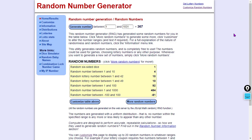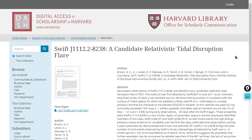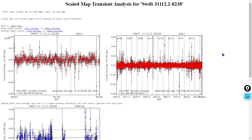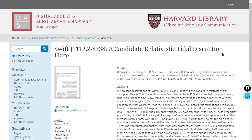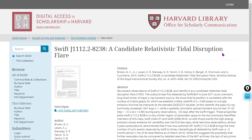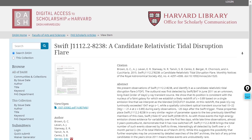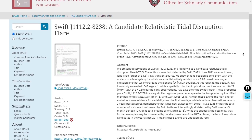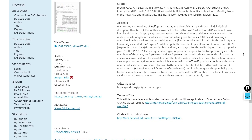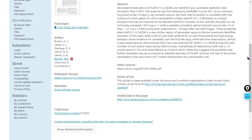Today's random number is 367, which coincides with a quite interesting object. A tidal disruption flare. Yes, so a tidal disruption flare, folks, is what happens when a star gets eaten by a black hole. Does it really get eaten by a black hole? That's the real question. And ultimately, the answer is that we don't know. So this object here, the Swift J1112.2-8238, is a tidal disruption flare. And this is possibly a star being sucked up by a, quote, black hole, end quote. A massive flare that came out of a now dark part of space.